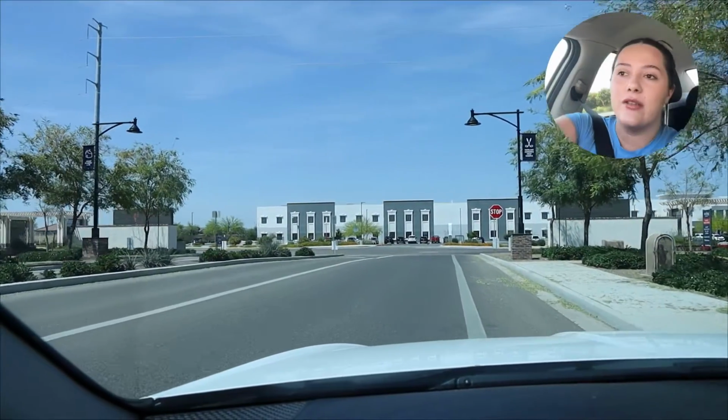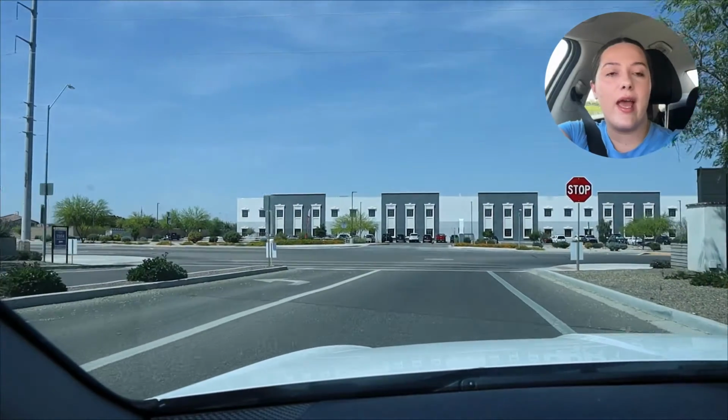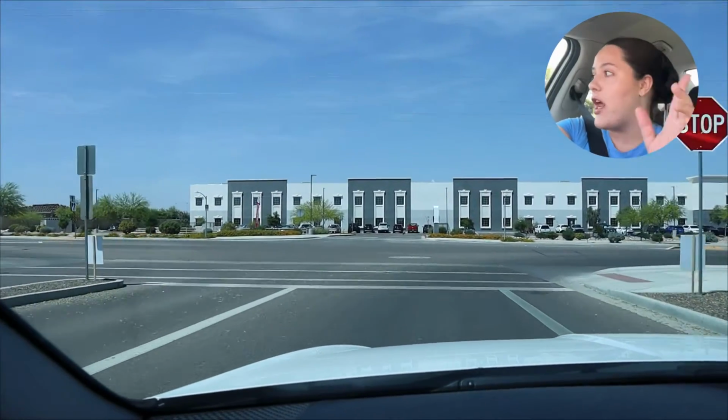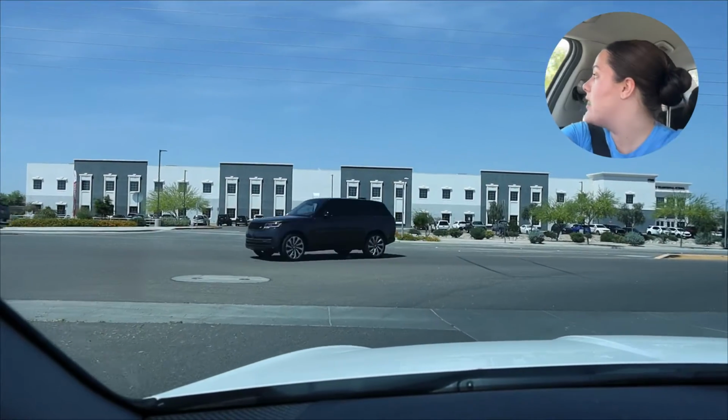We cannot go into the bougie neighborhood that I really wanted to do the tour in because it's private. I'll have to get permission, but we can do it next time if you guys want.